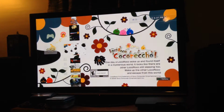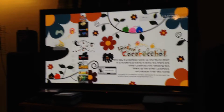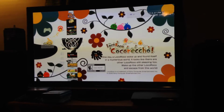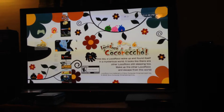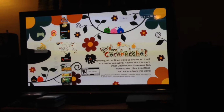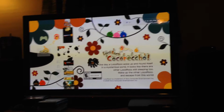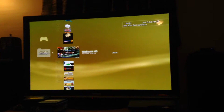I have Loco Roco Cocoreccho, which I think I'm pronouncing right. Loco Roco was a puzzle game that came out on the PlayStation Portable. This was, I believe, the only version of it that came out on PlayStation 3. I think this is a cheap title that was maybe like $1.99 or $4.99 or something like that.